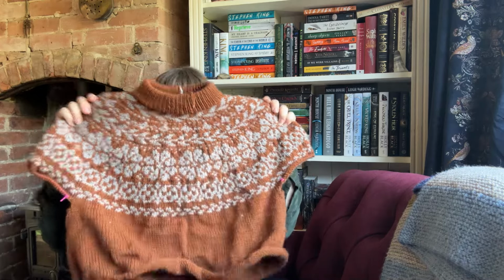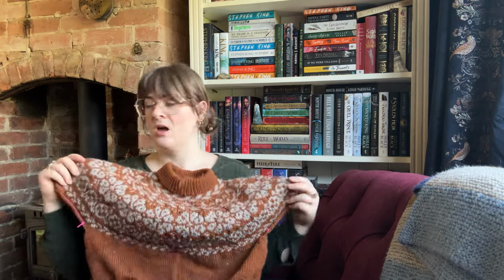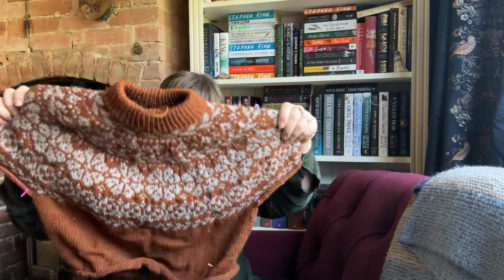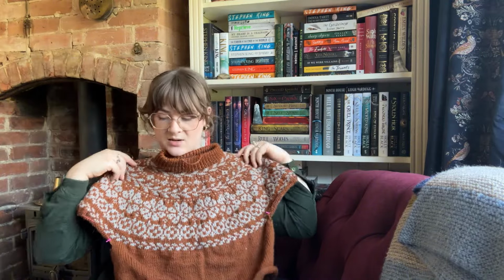So I was working on this quite monogamously for a while. And then as the weather sort of started to turn, I've kind of slowed down on it a little bit because I know I'm not going to be able to wear this until the autumn. So as long as it's ready for the autumn, that's fine. But I don't want to lose any motivation on it because I'm so proud of what I've put into this already. So yeah, really, really happy with how that one's coming together.